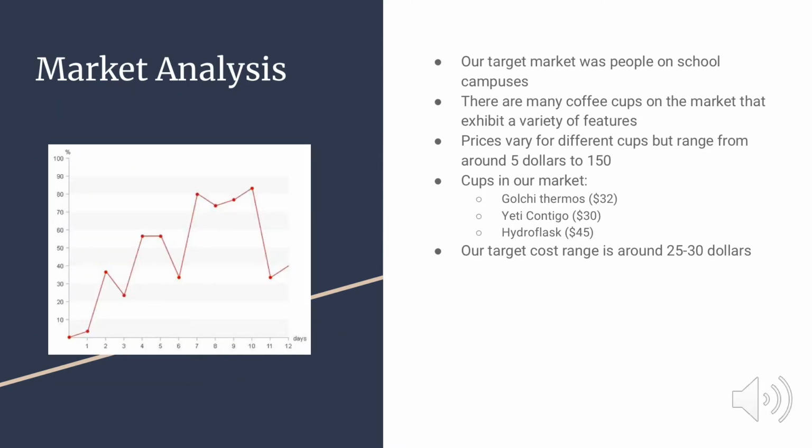Our target market was people on school campuses. There are many coffee cups on the market that exhibit a variety of features, most of which we tried to include in our cup. Prices vary for different cups, but range from around $5 to a more expensive end of $150. Cups in our market that we found comparable to our cup were the Golchi Thermos, which was $32, the Yeti Contigo, which was right around $30, and a Hydro Flask, which is $45. Our goal for price would be from $25 to $30.